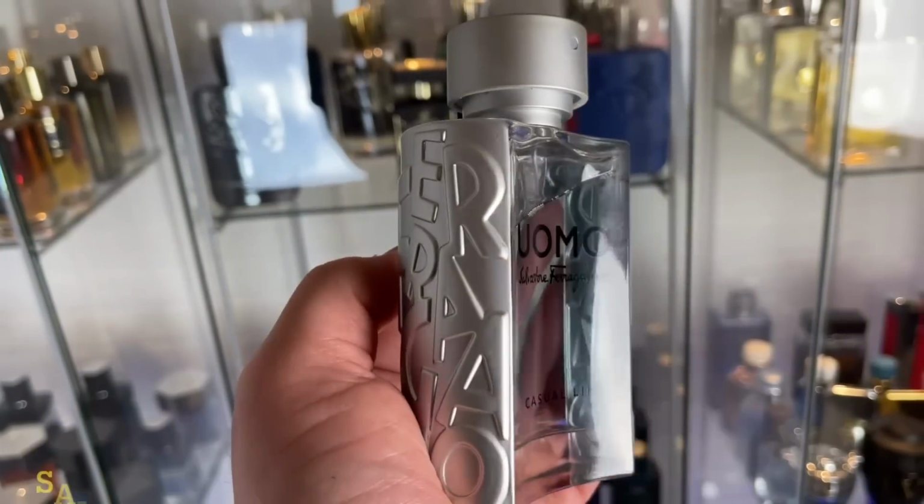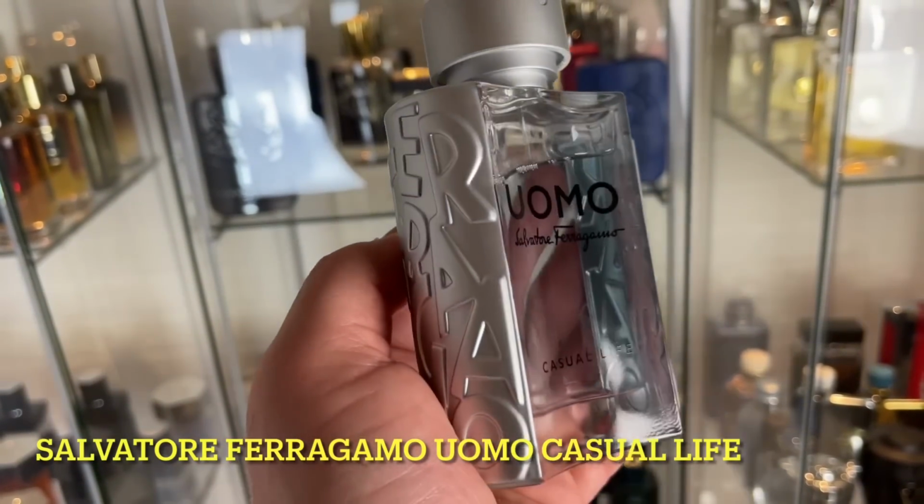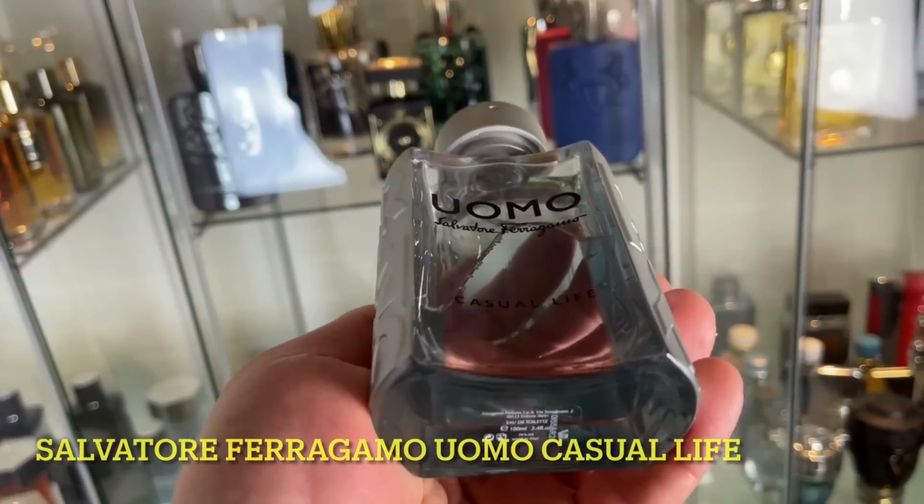At number 6, definitely one of my most favorite and most worn freshies, Saltwater Ferragamo Uomo Casual Life. It is minty, sweet, lemony, which has some sort of weight to it at the base because of coffee, which gives a little bit of bitterness, a pleasing type of bitterness, or let's say a safe type of bitterness. So it is sweet, lemony, minty with a touch of coffee at the base.